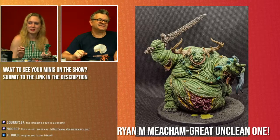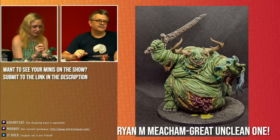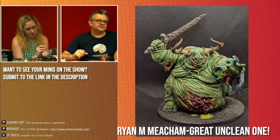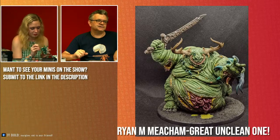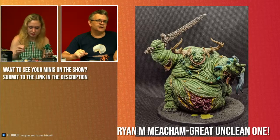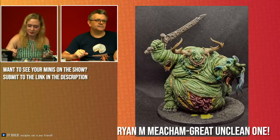Yep, for sure. It's super frightening. But no, he's looking fantastic, Ryan. Loving the leaking ooze down the front. But yeah, that bluish green is a great color to choose there against the more yellow green of the flesh. Nice work. Looks great.